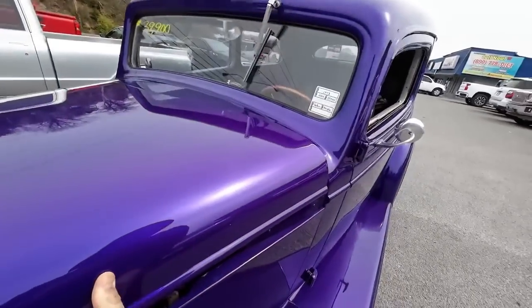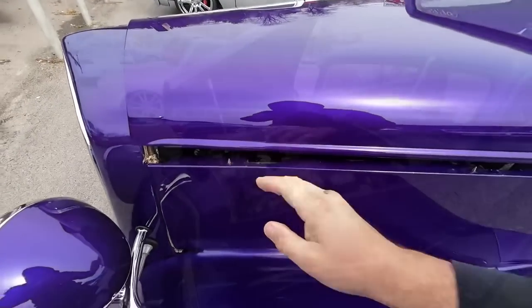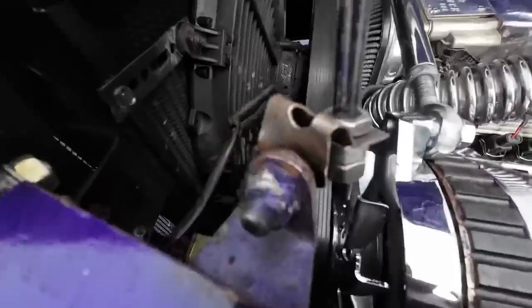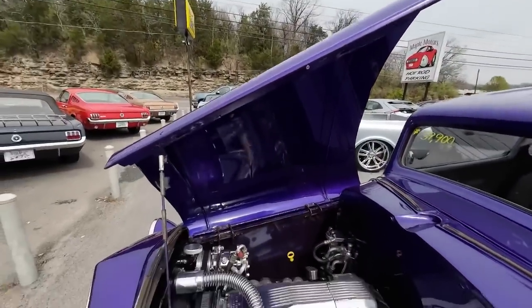Woo! Look at that save. That was crazy. I don't know how I'm going to get it back open now. It's hung on something. Hang on just a second, guys. Okay, so yeah. It's got like a little bend deal. It's not exactly correct. Wind catches that. I'm glad I was standing here. Nothing happened. Woo!